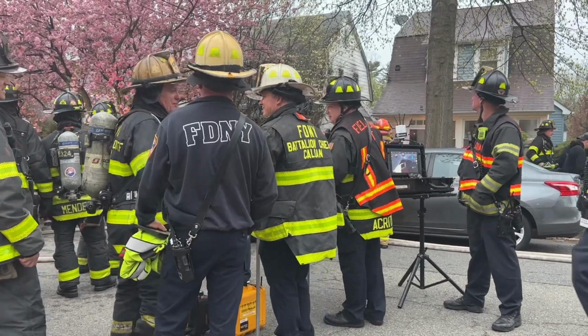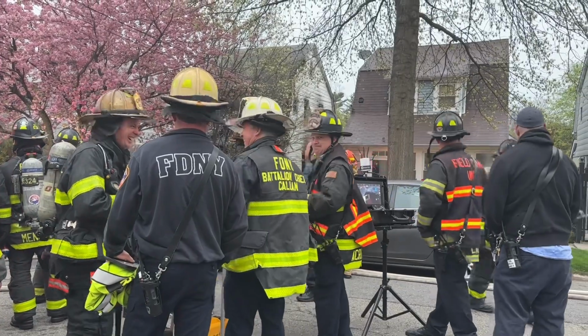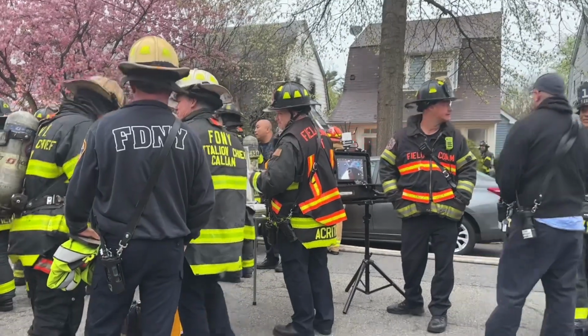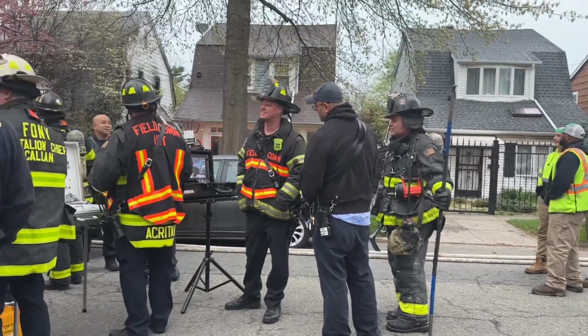Command post, we're going to be bouncing around and see. They're releasing some of the units already. Everything was opened up in the kitchen and the living room in the rear, and everything's completely washed down.